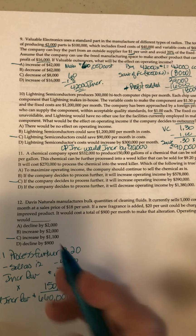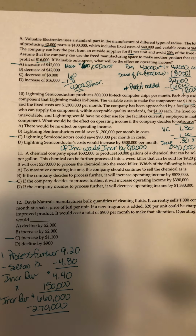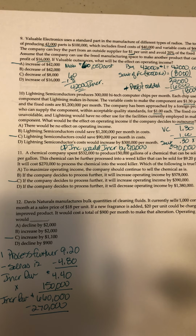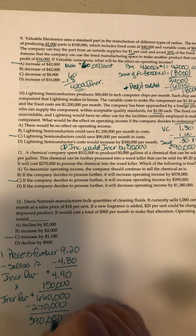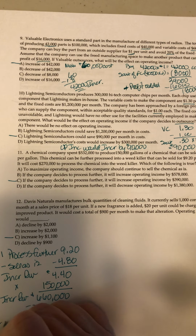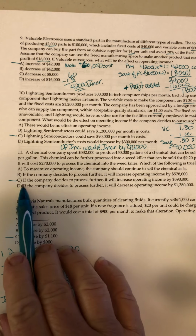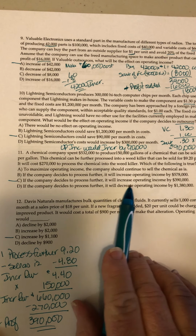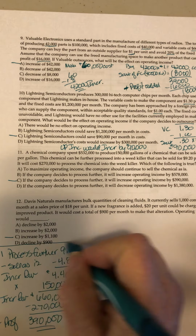And it's going to cost me $270,000 to do that. So my profit would increase by $390,000. So if the company decides to process further, it will increase operating income by $390,000. All right, that's number 11.